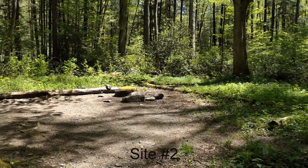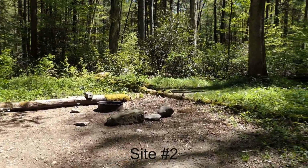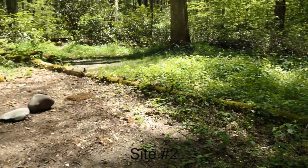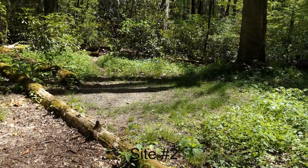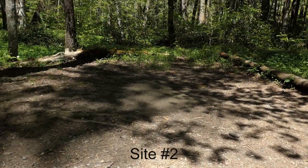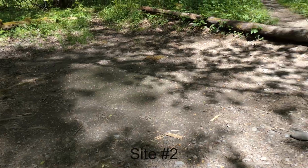This is site two. It's on the riverside of the trail. See, the trail is right over there. This is a very small site. It's got a fire ring. Very nice tent site right there. And a very good tent site right there.